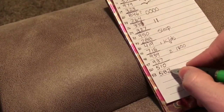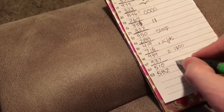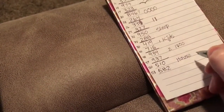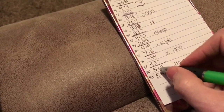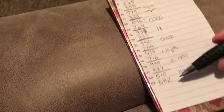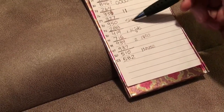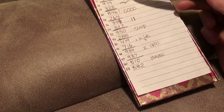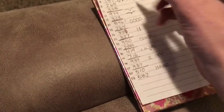So I'm going to take 1 off of that and put 582. And I'm going to put the 1 up there. And so this is how I remember my house. Okay? So I have the 50, take 1 off, put it up there. So now, really, to memorize 53 digits, all I really have to do is remember 1, 2, 3, 4, 5, 6, 7, 8 stories. So if you can remember these stories in a row, then you'll never forget them.